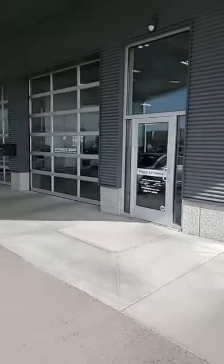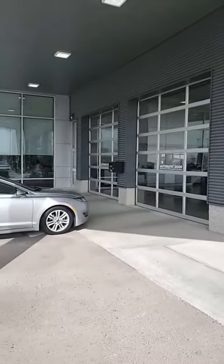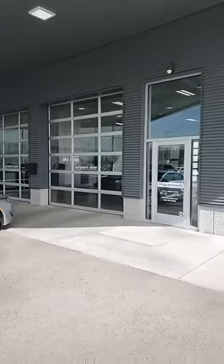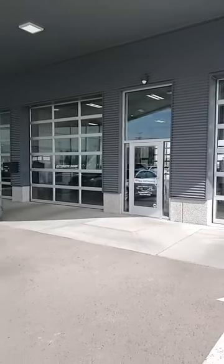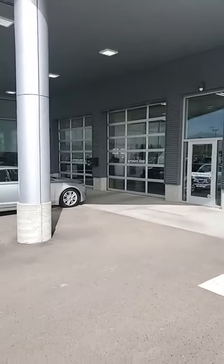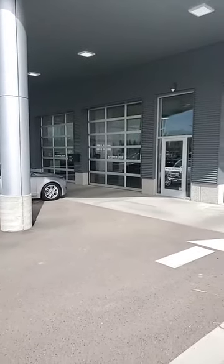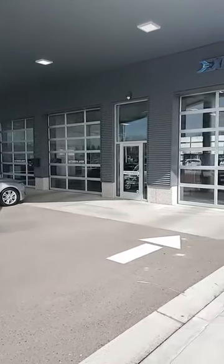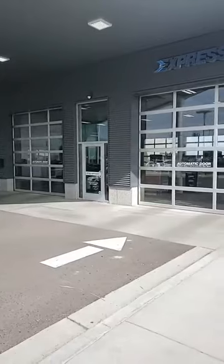Same goes for the two main shop doors. So if you have a recall or something larger than just an oil change, tire rotation, anything like that, you'll pull into the far left or middle door. We also can take care of tires, alignments, pretty much every service that you need done on a vehicle. We can get it done here.